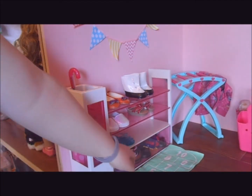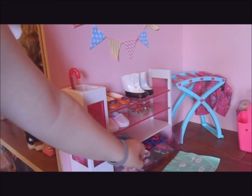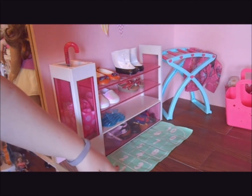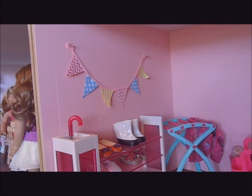Some of the dolls' shoes, and then in this little drawer, we just have some lost shoes or shoes that the dolls cannot wear because they're rubber. And the rug, this hopscotch rug, is an Our Generation rug that I got when I was little. On the wall, this little flag type wall decoration came from an Our Generation set.